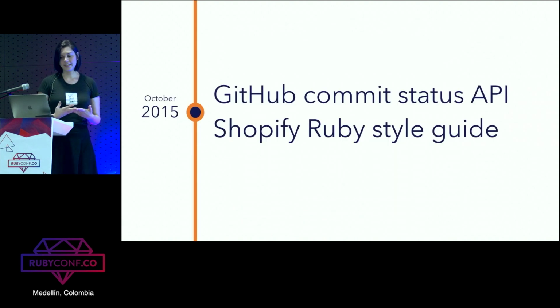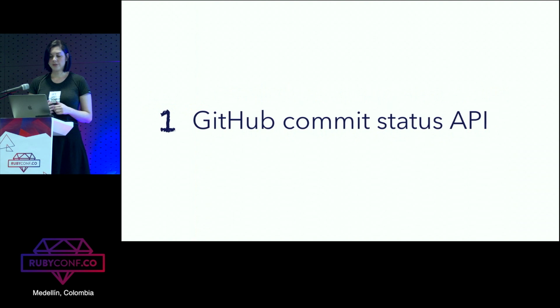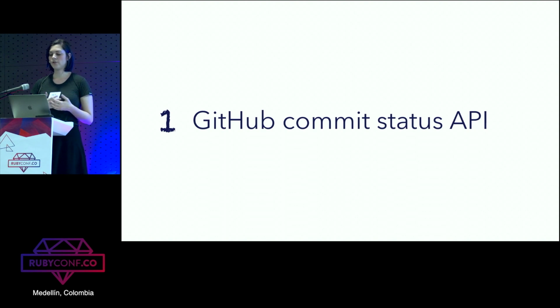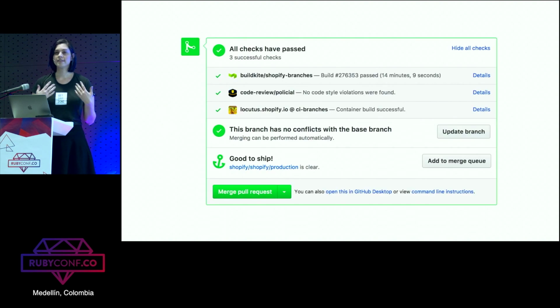October 2015 was quite an eventful month for us on the code style front, where two new big changes came about. Looking for other solutions, we thought about using the commit status API in GitHub instead of commenting on pull requests to convey code style violations. Much like a CI status, the Polisho status changes depending on whether it found any violations in your pull request or not. So if no violations were found, it would be green, like it's shown here.